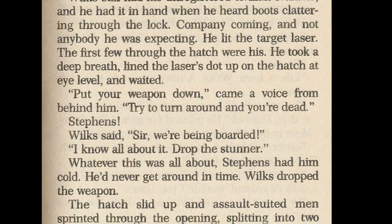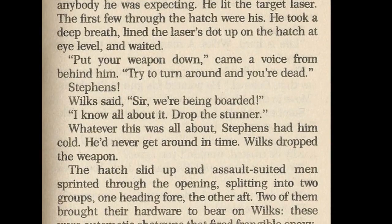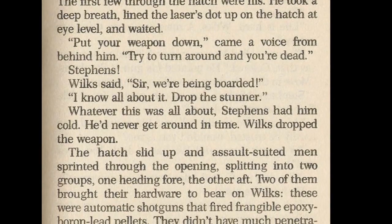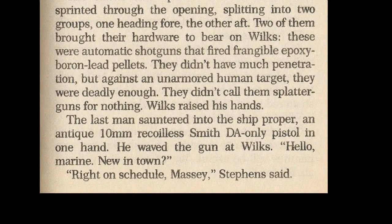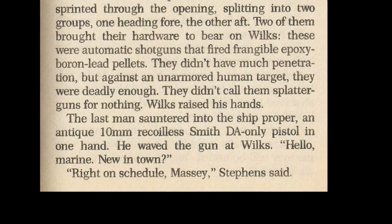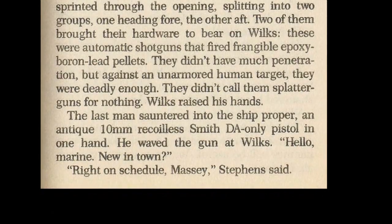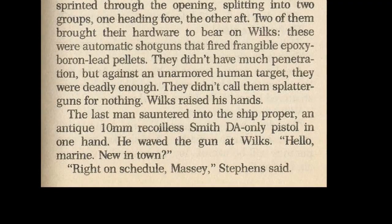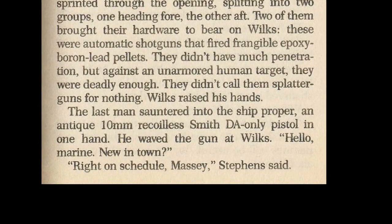Hicks is a little better off as he's armed with a little stun pistol. Unfortunately, our traitor colonel gets the drop on him. And then in comes Massey, armed with a rather familiar weapon, a 10mm Smith & Wesson, although in this case it's stated to be recoilless. How that works? I guess it has an internal inertial dampener. That of course seems like a pretty big waste to me, though.